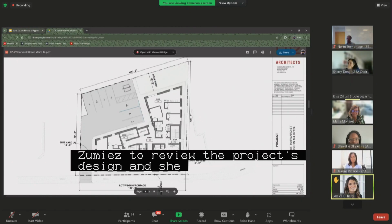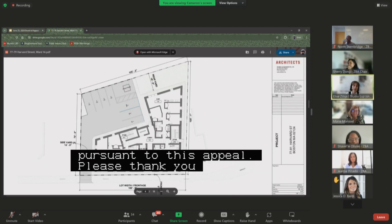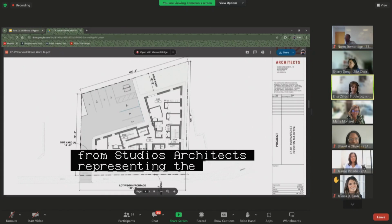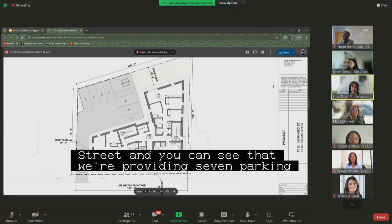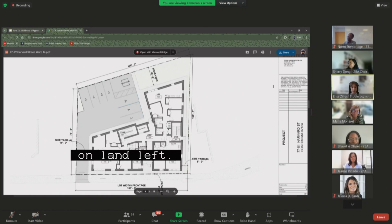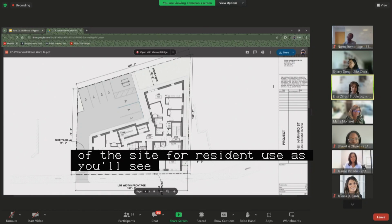Elise? Thank you, Jess. Hi, everyone. I'm Elise Zulius from Studio Luz Architects, representing the architectural team on this project. So as you can see here, this is our current site plan. We are up along Harvard Street, and you can see that we're providing 7 parking spaces at the rear of the site with access through a driveway on plan left. We also have a small green space located at the rear of the site for resident use. As you'll see here, the main entrance is off of Harvard Street with a secondary rear entrance coming from the rear parking lot. Next slide, please.